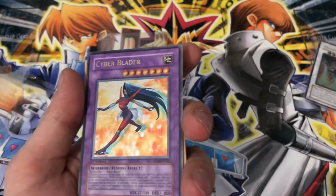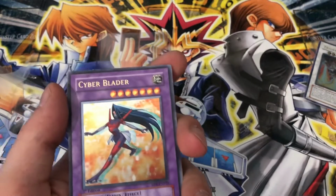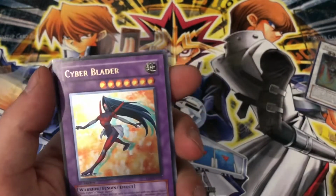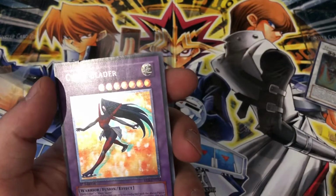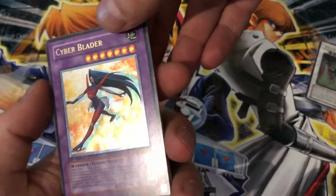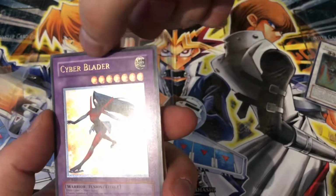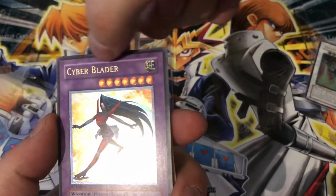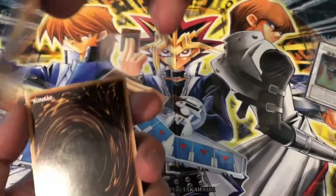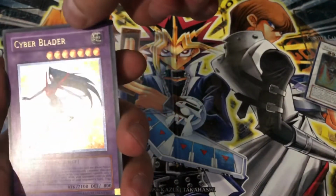I'm not sure if I picked it up light play. No, definitely near mint. That's just a straight bend on the edge there. So that's unfortunate. The rest of the card looks pretty clean from the front, but again, looks kind of like water damaged on the top there. That blows. Again, very cheap, but nice Cyberblader. Ruined.